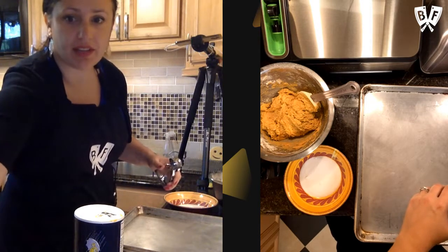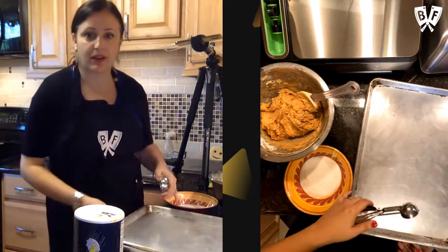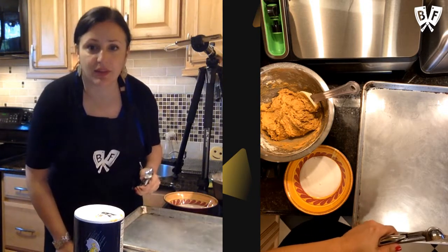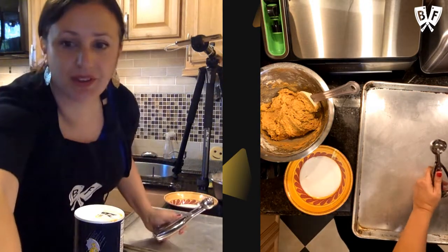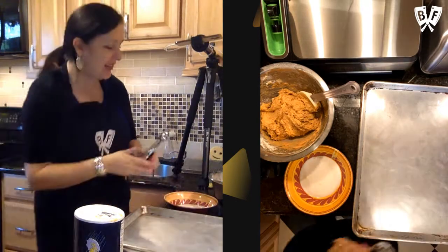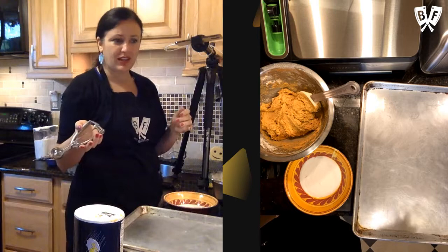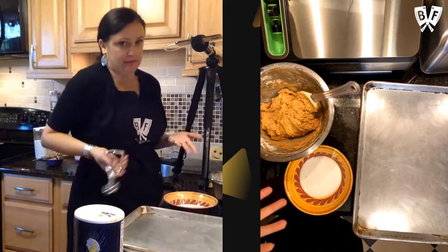Raw dough apparently has two risks. The raw egg, but also something about raw flour has risks as well. But I've never heard of anyone getting sick. It's probably lawyers covering every possible issue. Yeah, I've heard that lately. You're supposed to toast your flour or not eat it raw, but I don't know.